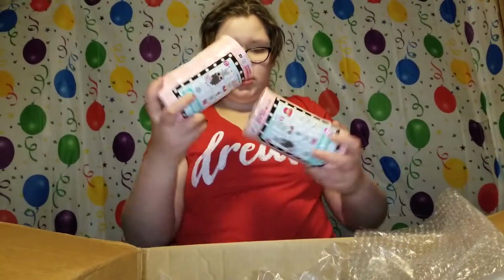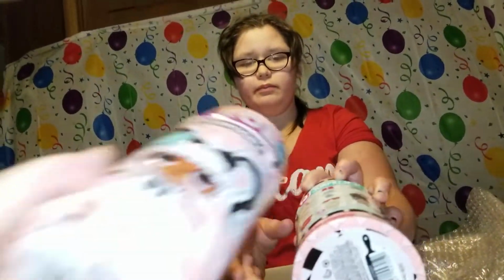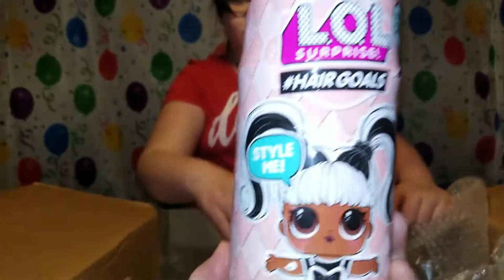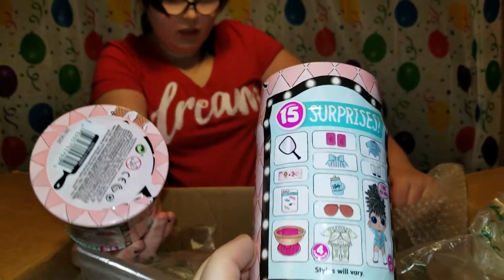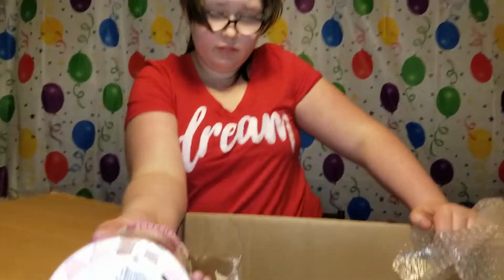And then we got two LOL hair goals. Gonna pass these to Mom. And here's the hair goals. Super cute. Can't wait to unbox these. And you get 15 surprises. And I just found a third one. You're making me move. Okay.